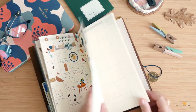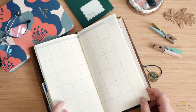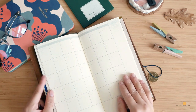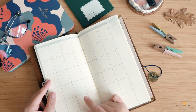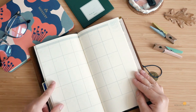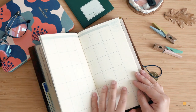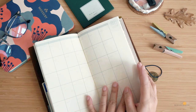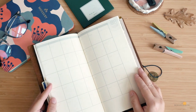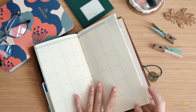First is the monthly insert, which is basically going to be like the monthly overview in a bullet journal, where I will write down things or appointments or, you know, other events that would happen this month or in the next month. And yeah, so I can have a look at my month.